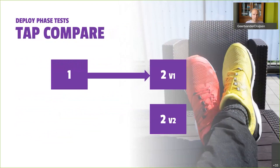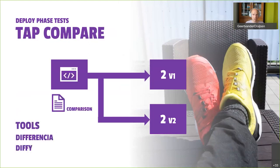The second way of testing these deployed features is using something called tap compare. In tap compare, you have two services deployed or two versions deployed, and then we just copy the calls going to version 1 and send them through some tooling to the second version. And there's different tools that can actually do this, open source tools like Diffy, which are all open source and easy to use.